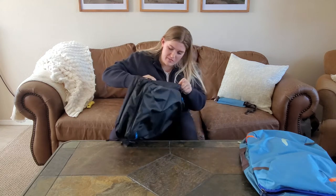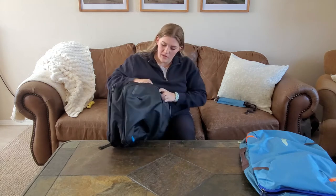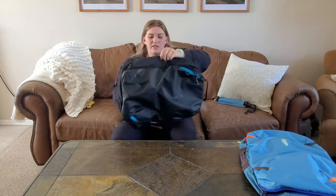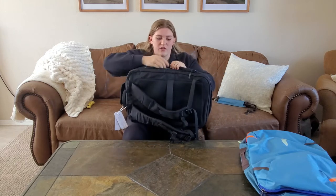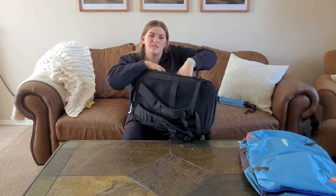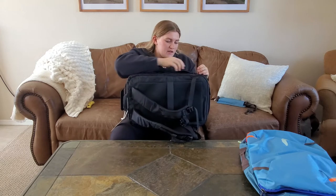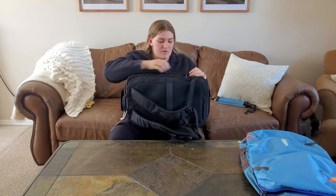Oh, we have an additional pocket. We have an additional side pocket. So just here on the underside of it, if you're carrying it like a briefcase, on the underside of that, there is a zipper on this side, which just goes into a small, really long pocket. I would definitely put a straightener in here. I'm just thinking of all of my products. So that would be definitely a good use of this pocket here.